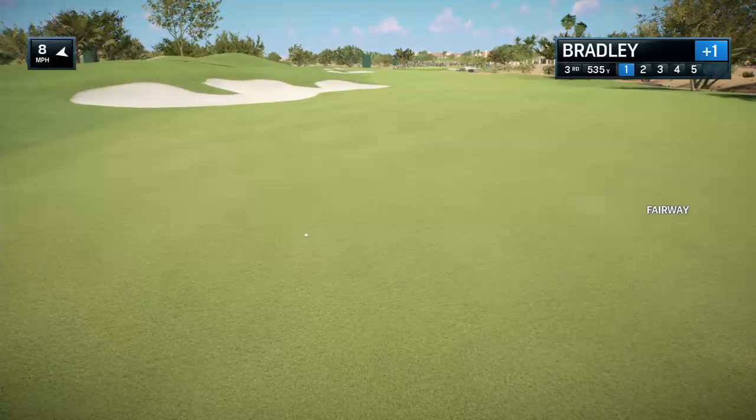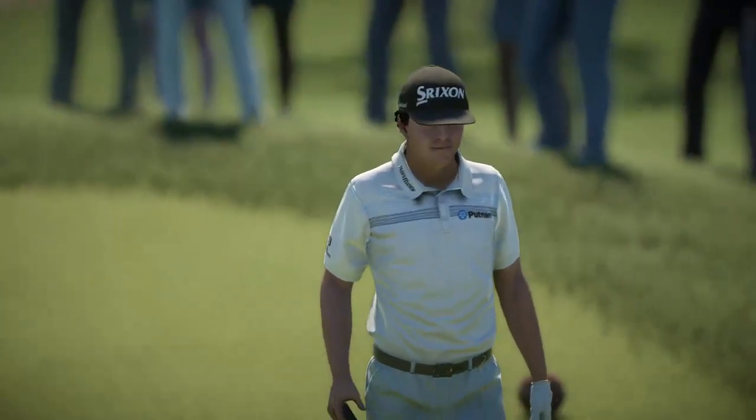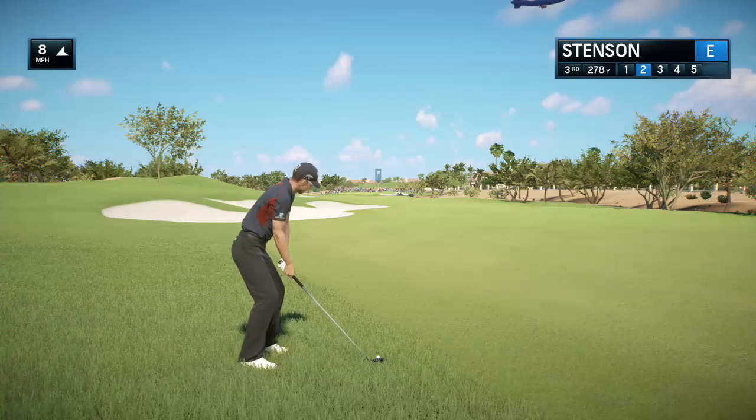Great strike and a great result. Sitting up, good chance to attack the flag. Set to go. Not an easy shot by any means.